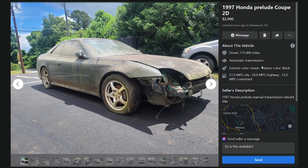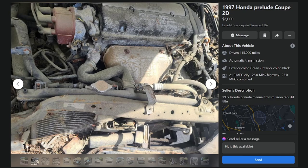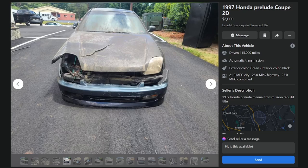Look at this one. Listed 6 hours ago for $2,000. 115,000 miles, 1997 Honda Prelude. Has a rebuilt title, and it looks like it's legitimately been underwater for a while. Did they fish this out of the ocean and then sell it? Holy fuck, check out that radiator support. I wonder why it's rebuilt. Looks like a squirrel's living in there. A fucking fish was living in there. This is really nice. Turtle did that, yeah.